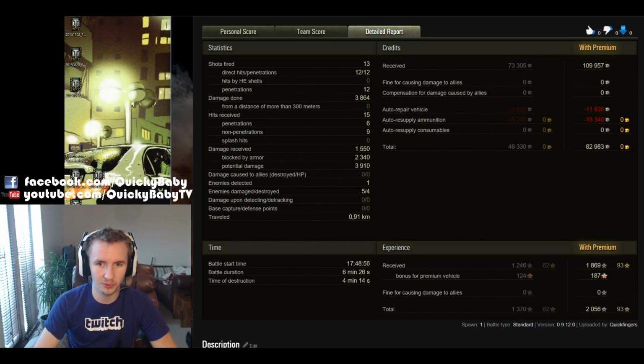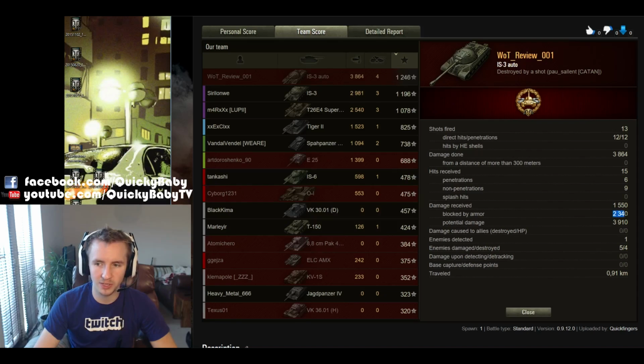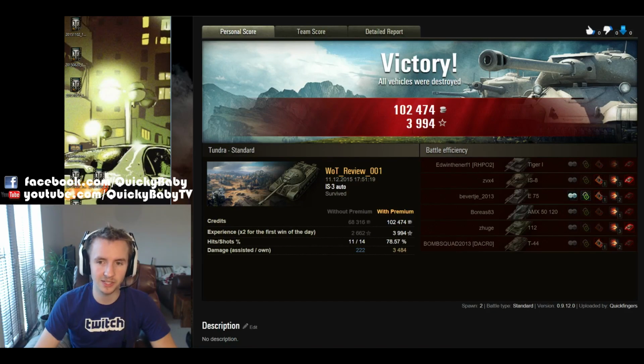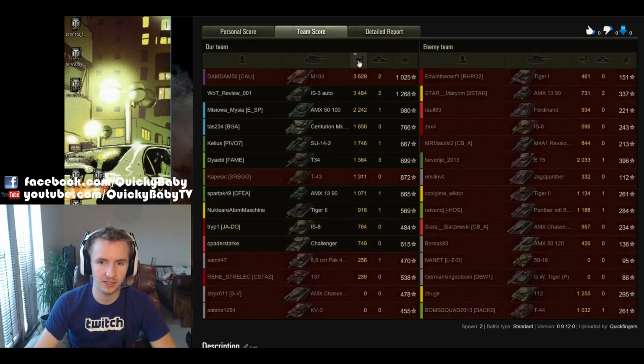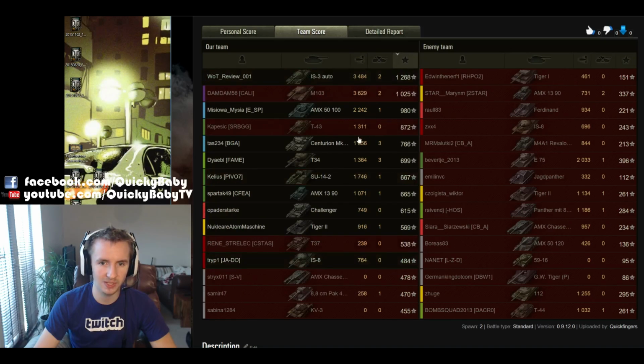In just over 4 minutes we did 4k damage, blocking 2,340 damage, which was practically 2/3 of the shots that we received, giving us a potential damage received of 4,000. Or alternatively, this round that we had on Tundra, where we got nearly 4,000 experience for our double, 102,000 credits, which was 76,000 credits profit, finishing second on damage behind this M103, but top on experience.